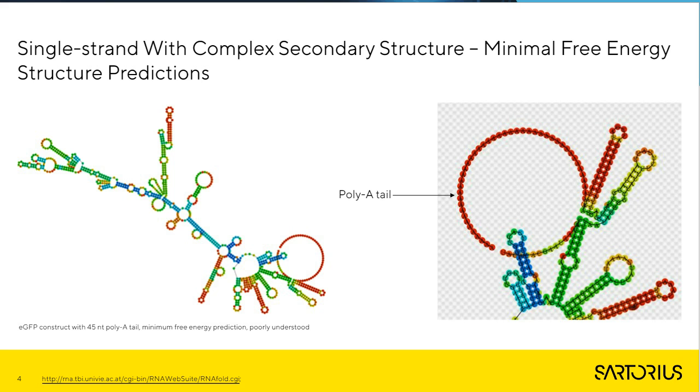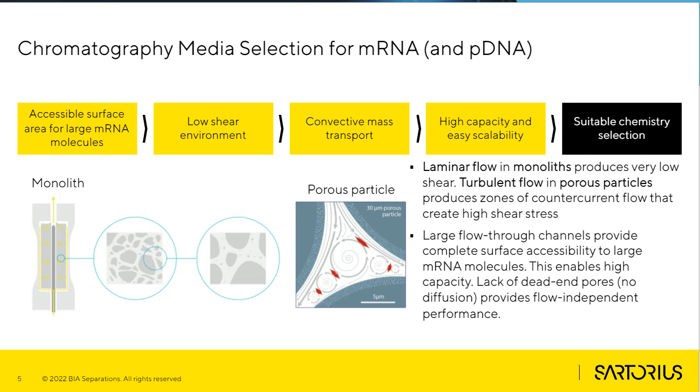And so this poly A tail is very welcome because we can actually use the poly A tail to capture and to purify the mRNA using affinity chromatography. And this is where we get to thinking about what purification methods to use and what chromatographic options we can implement in purification of mRNA. And we need to think about all of these physical and chemical structures and how they affect the selection of a suitable type of chromatographic column.